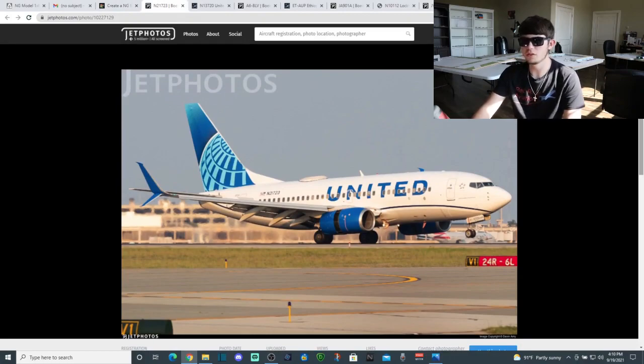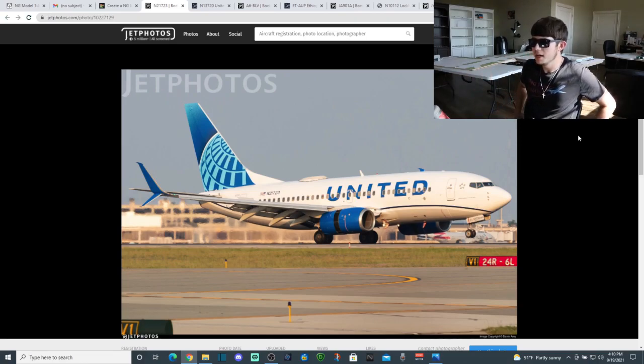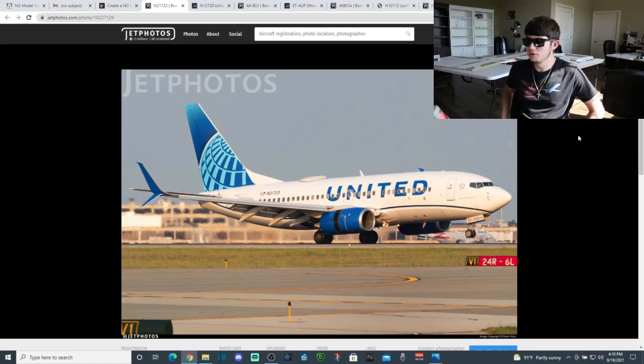Usually I use JetPhotos for the most part outside of some of the retro models, but it looks really nice. Now, the one thing that they did miss, I think I took off for it. It was that most of the Wi-Fi boxes on the 737-700s, I believe, have the lighter gray Wi-Fi box. So as you can tell with this picture, that's kind of what is demonstrated here. But it still looks pretty good, not a huge miss, still looks really good.